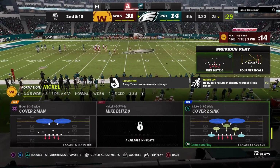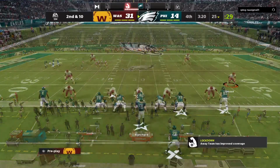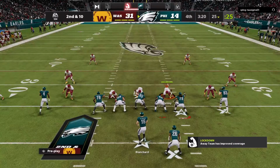They've got the lead, 4th quarter. Maybe can expect more passes like that downfield. So the incompletion, and now it's 2nd and 10, again from the 25-yard line.